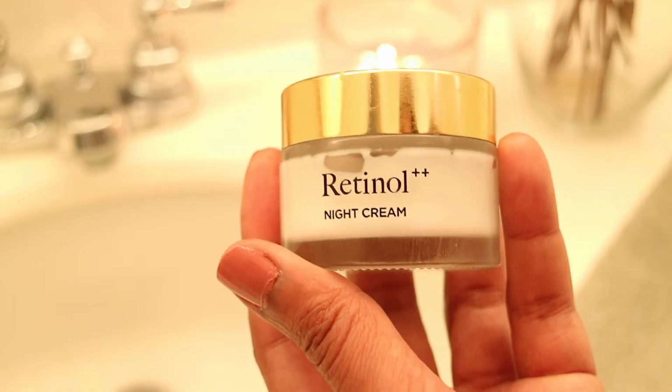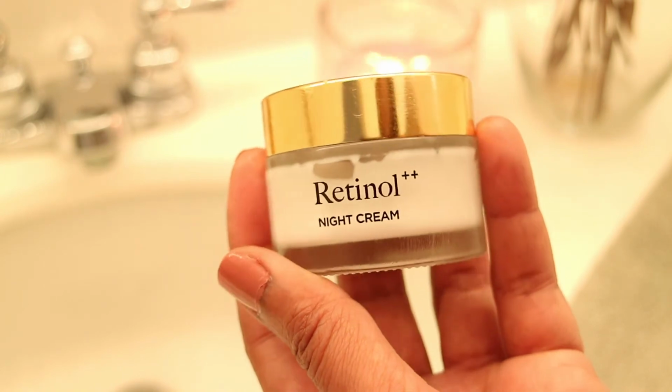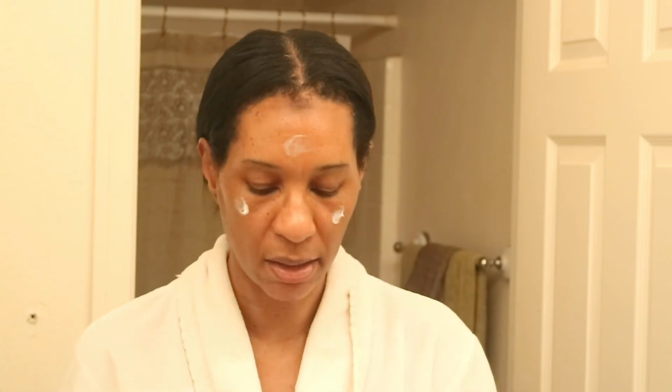And of course I'm going to use a night cream, and the thing about night creams is it's slightly thicker than your average day cream. The cream that I've been using is this retinol night cream, and again I got it from Marshall's and I think it was around $6. I've been really loving it, and I'm just going to dab it on my skin and my neck and rub it in. Do you guys hear that wind outside? It's crazy. It's so windy today.